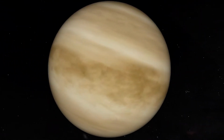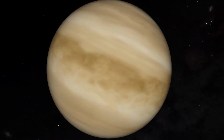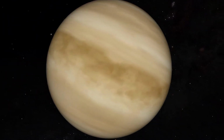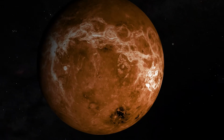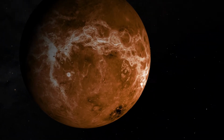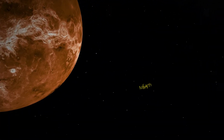The gases on Venus cause the temperature to be around 900 degrees Fahrenheit. This does not allow for water and thus life. This is why scientists are concerned and study the greenhouse effects on Venus and Earth.